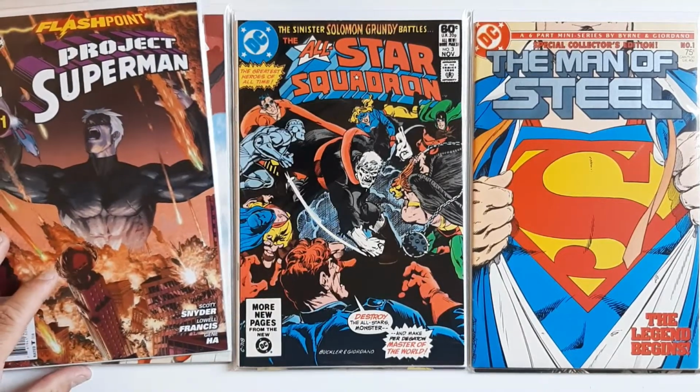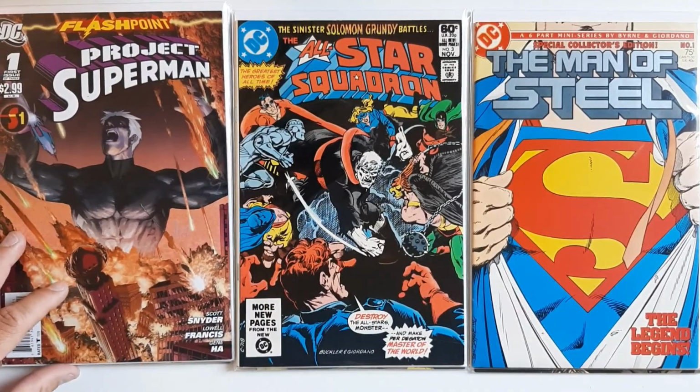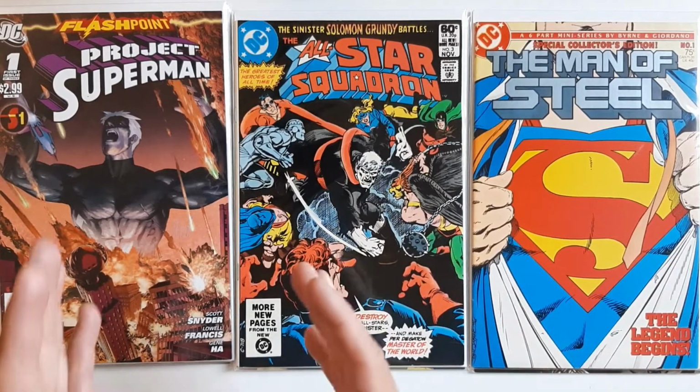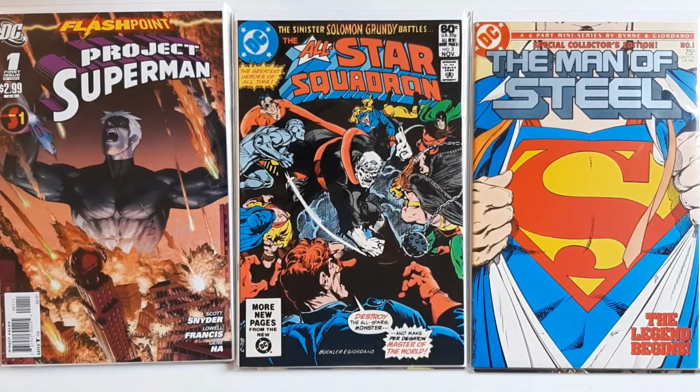Flashpoint Project Superman number 1. Right around the Flashpoint event and the New 52, I kind of was falling out of comics. I had just got married. Priorities were, you're in the new stages of being married, so I wasn't sure where exactly I was going to be able to spend, and it was just a convenient time to get out of comics.